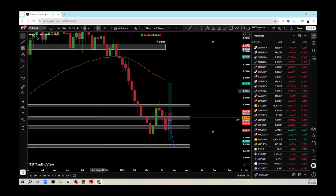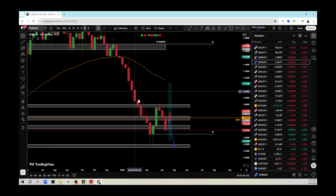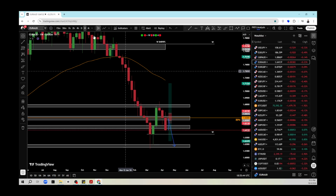Okay, so EURAUD on a weekly basis, this was the lower high, and all the way down here is the lower low. So the weekly is essentially a sell. Had a very small pullback. Again, it's pushing down for a sell.